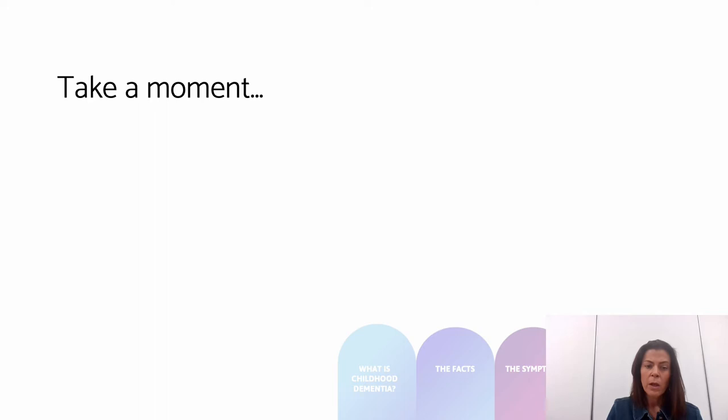So just take a moment here. I guess this is a point in the presentation to take a moment to reflect on these dreadful conditions and what they do for children and young people, the impact on the whole family and what is needed. You can see there that Angelina is a typical teenager in many respects, with the pink hair and the nails.